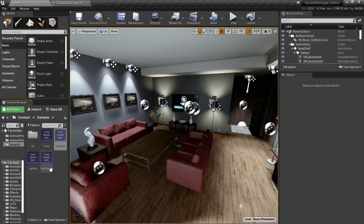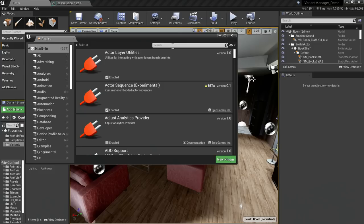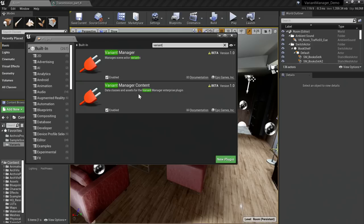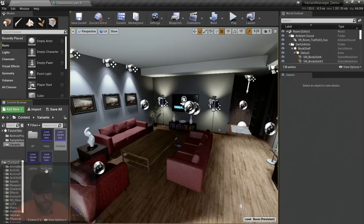If we go up to Edit, Plugins, it's part of our Datasmith, or more of our enterprise visualization stuff. If we type in Variant Manager, you'll find two plugins. One's for Variant Manager content, so if you're handed a project that has this enabled, you can see all this content, but you won't be able to edit it. If you enable the Variant Manager plugin, it gives you access to actually edit them. Once that's enabled in your project, we can go over to our content browser.